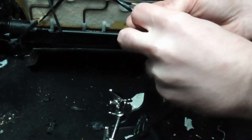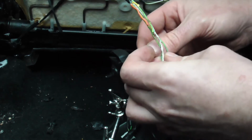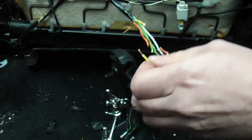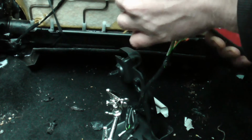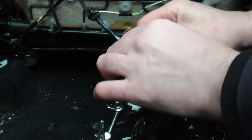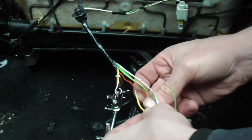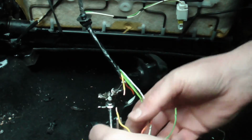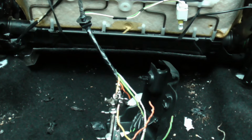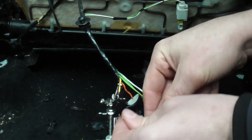Right, so I've cut these, cut the ends off, get some nice clean wire. Some fresh wire to solder with. So, better go and find my helping hands as well. Need a bit of this shrink wrap, heat wrap, heat shrink, even.